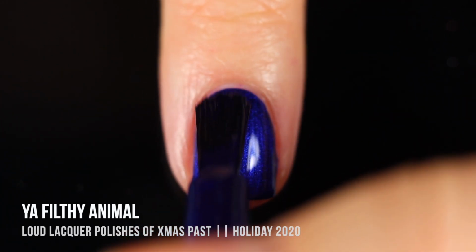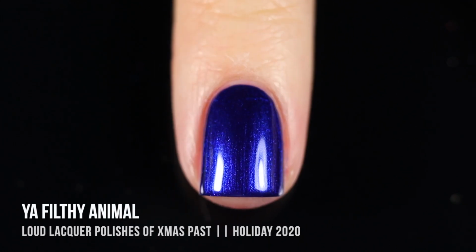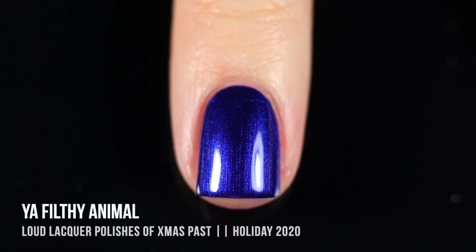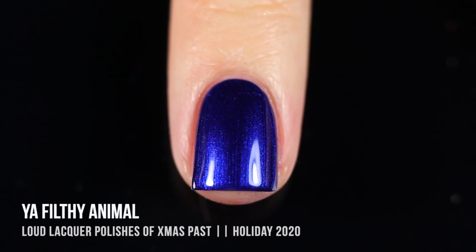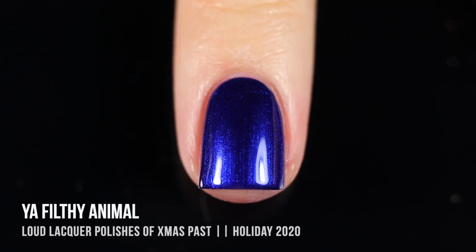It did have a little bit of a brushstroky finish, but I did notice that as it dried, that became a lot more subtle, so I would just be a little bit careful with the second coat of application, but otherwise it's a really beautiful shade as well. Again, 2 coats for perfect coverage.